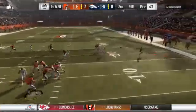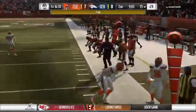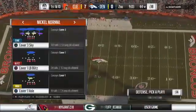From the shotgun, he'll look to throw. Throwing for his running back, and he's got him, complete. And he'll get to the 29-yard line, brought down there. Well, we looked at each other right away. We knew that flag was coming out.